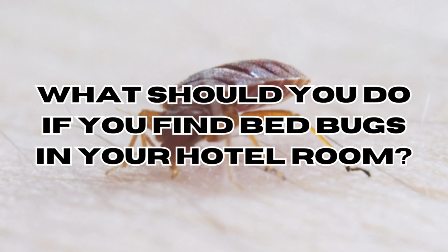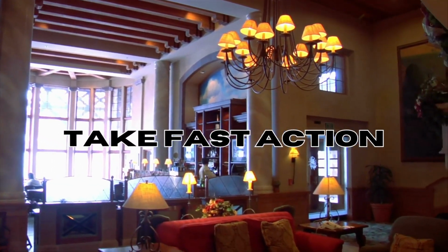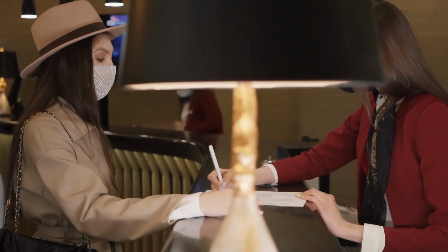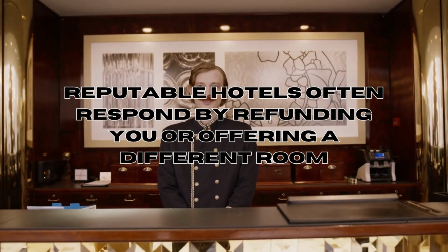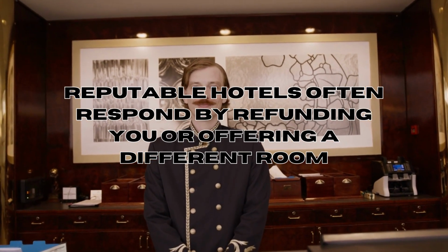What should you do if you find bedbugs in your room? If you encounter bedbugs during your hotel stay, take fast action. Report the incident or file a complaint with the hotel right away. Take pictures and collect evidence of your bedbug encounter. Reputable hotels often respond by refunding you or offering a different room.